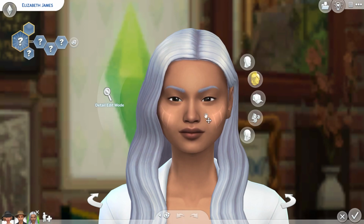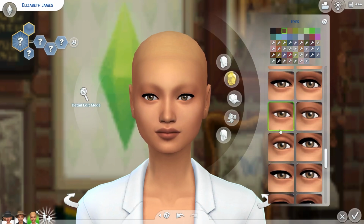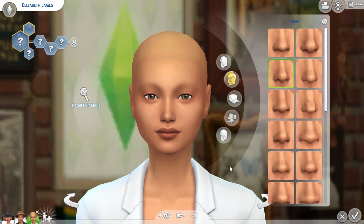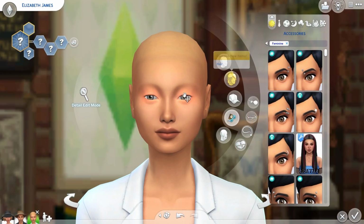And now we're making Elizabeth James. I'm not exactly happy with how she turned out, but I still think she's a cute sim. And that's all I was really going for. Also, I could not find a picture of her eyes up close, so if this color is still wrong, I'm gonna be mad.